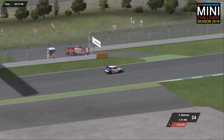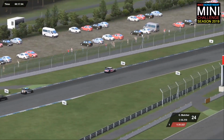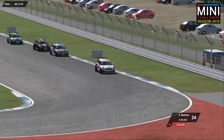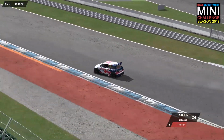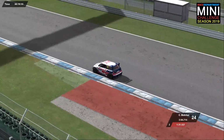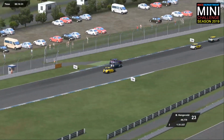Well, I don't know. No, I don't know what's going on. Why is Chris Butcher now in... Well, no matter why, but Chris Butcher is in last, the championship contender. And it is going to be a fight for what is now, I guess, the lead.